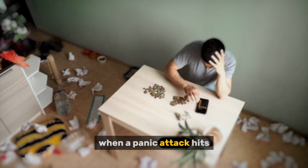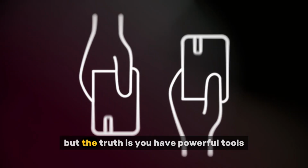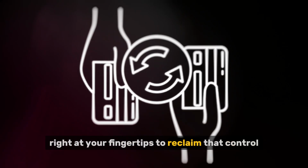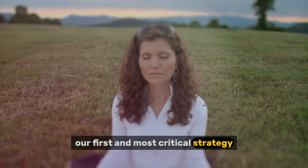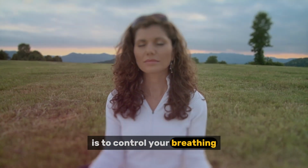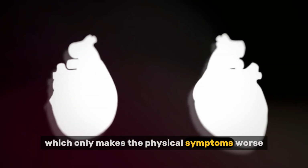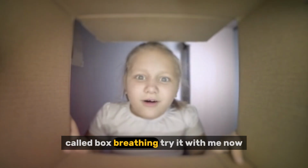When a panic attack hits, it feels like you're losing all control. But the truth is, you have powerful tools right at your fingertips to reclaim that control. Our first and most critical strategy is to control your breathing. When we panic, our breath becomes short and fast, which only makes the physical symptoms worse. We're going to use a simple technique called box breathing.